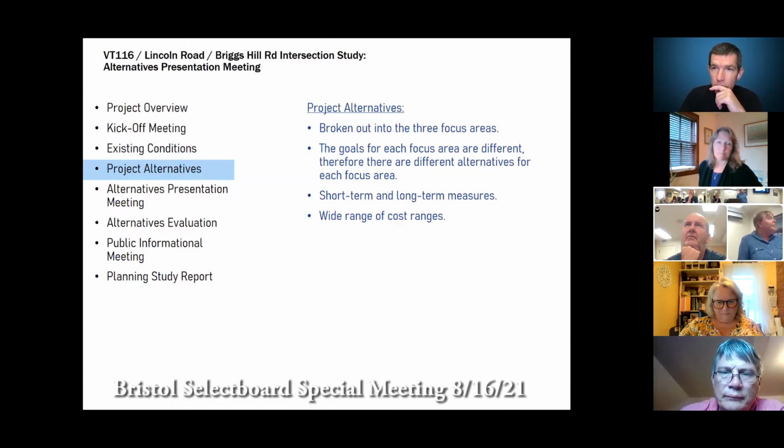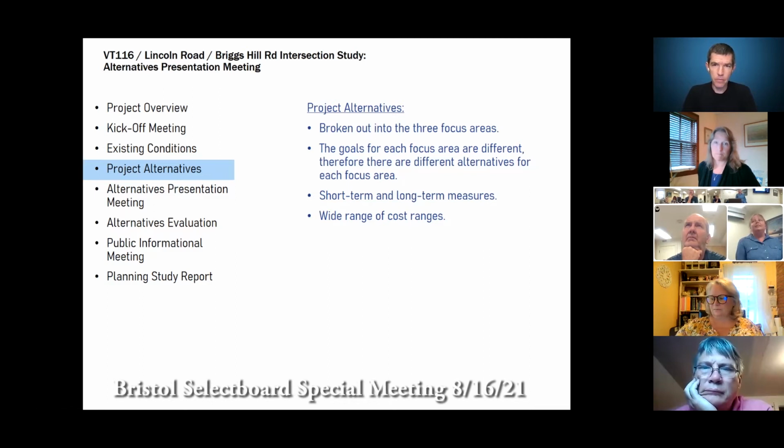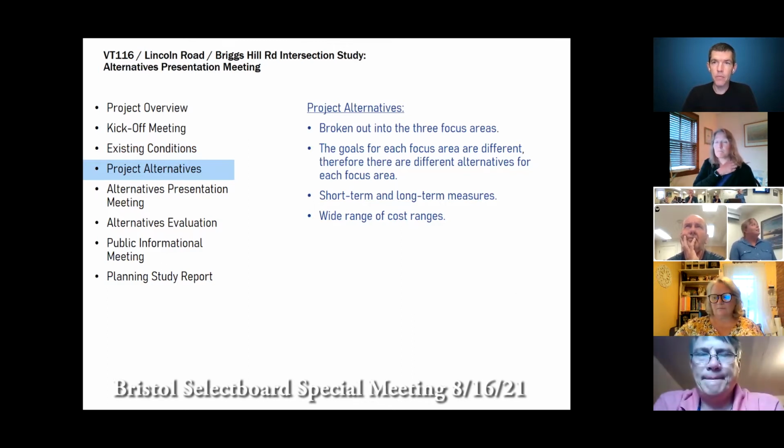So the project alternatives, as we talked about earlier, we broke them down into 3 focus areas. Each focus area has a different goal, so each will have a different set of alternatives that we looked at. And we really geared our alternatives around trying to minimize the concern for that specific focus area. I say short-term and long-term, but it's really more low cost versus high cost, and some might mitigate better but have a higher cost.